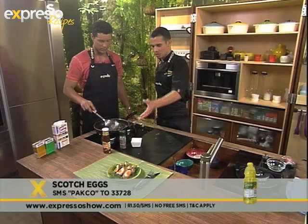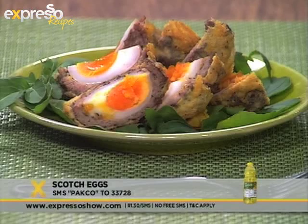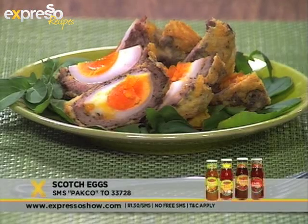Then slice it open and there we have Exhibit A. Is that it? That is it. That is actually so easy. And then we serve it with some nice sauce. Here we go.